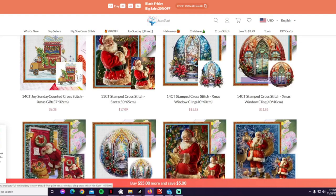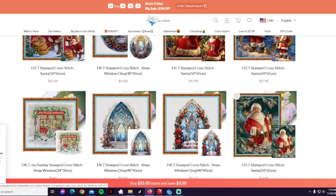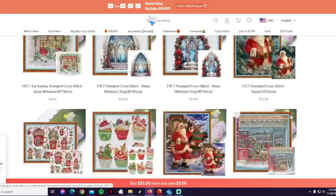Stained glass is one of my favorite things to do. I just find it very pretty. I know they're expensive, so I don't want to dream too much, but I hope to have some kind of stained glass window in one of my rooms in my future house, because they're just gorgeous.